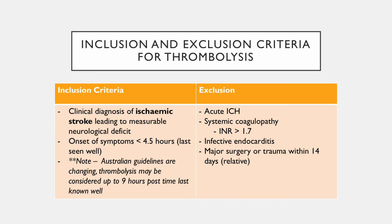So how did the neurologist come up with the decision that this patient was for thrombolysis? Well, the table below lists the inclusion and exclusion criteria for thrombolysis. The inclusion criteria is a clinical diagnosis of an ischemic stroke leading to measurable neurological deficits. A significant deficit includes things like hemianopia or any visual changes, severe aphasia, visual or sensory extinction, or weakness limiting sustained effort against gravity, or pretty much an NIHSS score greater than 5. These are listed because these signs and symptoms most greatly affect a patient's ability to perform their tasks of daily living and their quality of life.